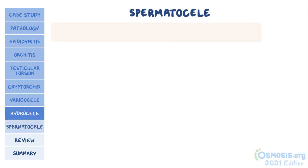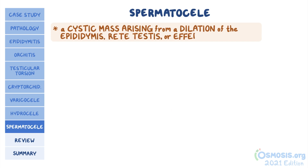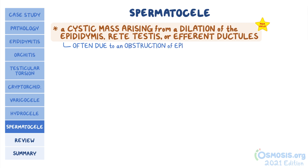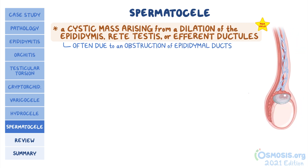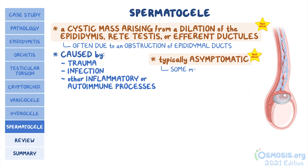Finally, a spermatocele is a cystic mass arising from a dilation of the epididymis, rete testis, or efferent ductules, which often occurs due to an obstruction of the epididymal ducts. Spermatoceles are thought to be caused by trauma, infection, or other inflammatory or autoimmune processes. For your exams, remember that spermatoceles are typically asymptomatic, but depending on the size, some individuals may develop pain.